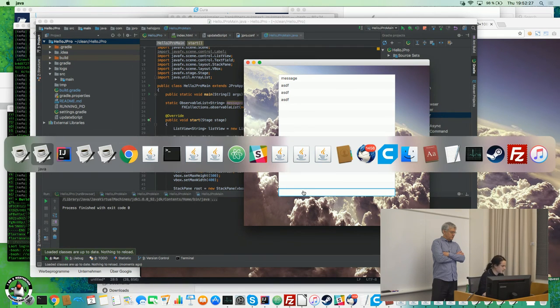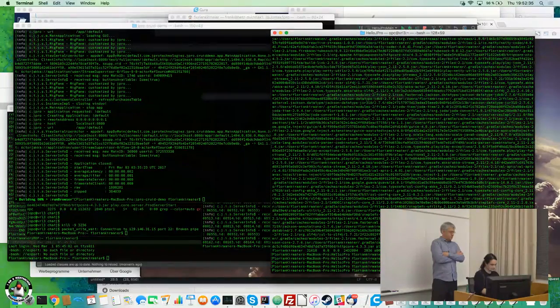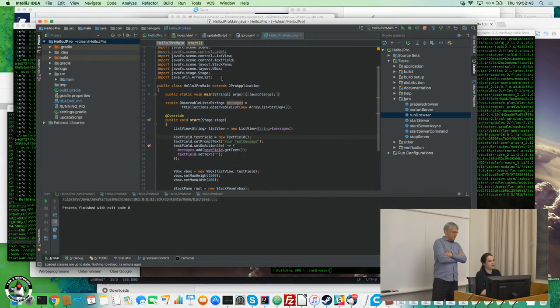Now the funny part is I can now run that application with jpro. And this messages list we were using is a static messages list, so it can be shared between multiple users. So when I just open the application twice, I can basically chat with myself.